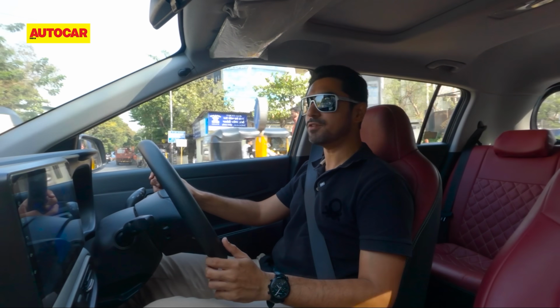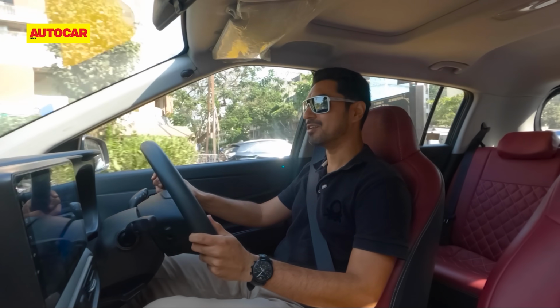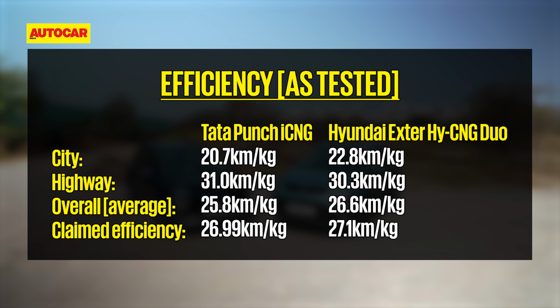What's the efficiency we achieved? Well, here are the numbers on your screen right now. In our city test, the Tata Punch iCNG returned 20.7 km per kilogram, while the Hyundai Exter Hy-CNG fared a bit better. On the other hand, because of the Exter's shorter gearing, its engine spins at higher RPM than the Punch while cruising at 100 km per hour in top gear, hence its highway fuel efficiency is lower. That said, both cars achieve an impressive overall efficiency that comes close to their claimed 27 km per kilogram.